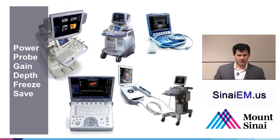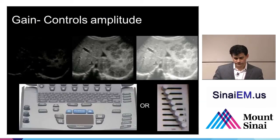And the last two buttons are going to vary a bit depending on your workflow. Freeze, how do I stop the machine and just leave an image on the screen? And save, how do I save this image someplace? And save might wind up being print at your institution, so you can generate an image and put it in the chart. Freeze and save might mean that you're recording a video clip. It might mean that it's being wirelessly transmitted to a PAC system. So there's an enormous difference in workflow, but the concept in general is that you're freezing an image or a video and you're saving it to some system for future use.